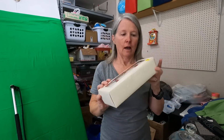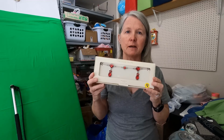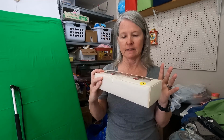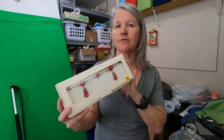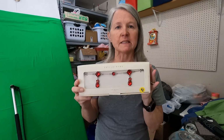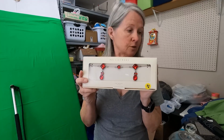And then these I don't know about. This is Christmas. I like to pick up Pottery Barn, Pier 1, any of these companies like that. As you can see, I paid $1. It's these jewel garlands. I couldn't find anything on eBay for them, but somebody had a similar one listed for $99. So I don't know. I'm definitely going to have to do some more research on this.